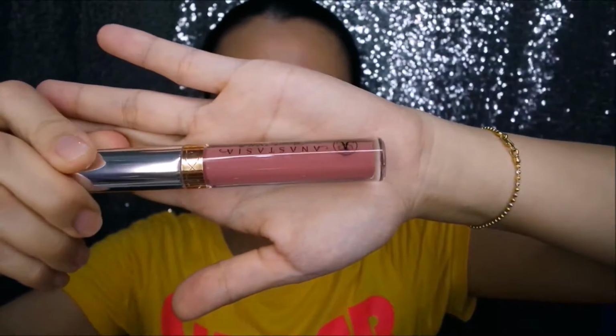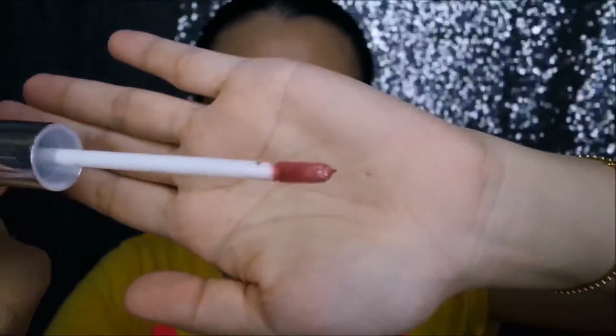Anastasia Beverly Hills liquid lipstick in the shade Milkshake. So this is the fake one. Okay, I didn't try the color. I just simply chose, and some more it's quite cheap, so I'm like, okay, why not, right? So yeah, this is how the color looks like. So let us try on my lips. The scent is almost similar to the Kylie Cosmetics, the fake one that I bought. The smell is similar. Okay, let's apply it on my lips.